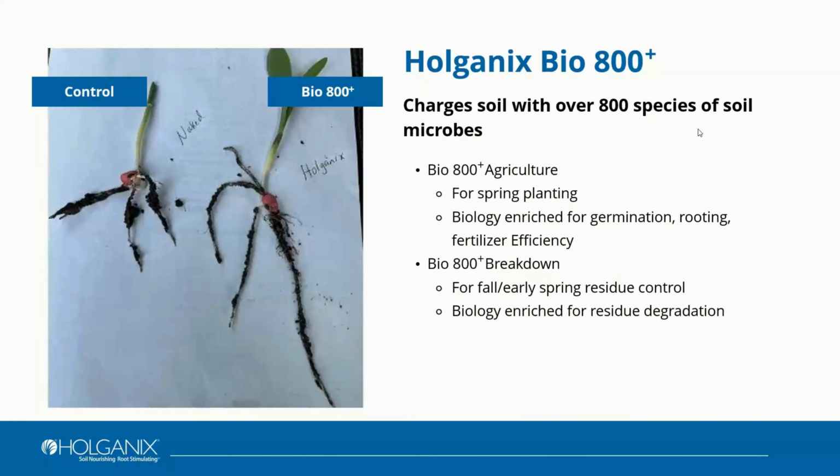So what does our product do? Our product has representative species, over 800. There's actually a couple thousand species of all those: the bacteria, actinomycetes, fungi, the protists, even beneficial nematodes. The spring product is enriched for the biology that helps with nutrient use efficiency, germination, stand, and really stress resistance. The fall product that we'll talk about is enriched for those fungi that break down organic matter. So they're going to return all the nutrients you've got in your crop residue back to the ground.